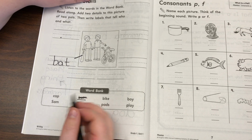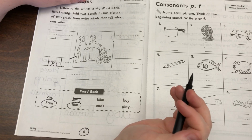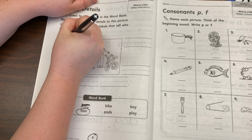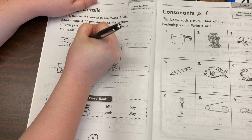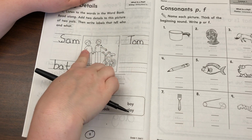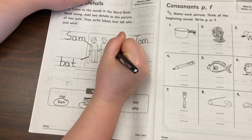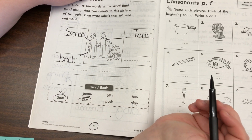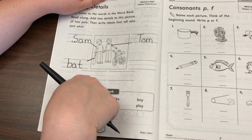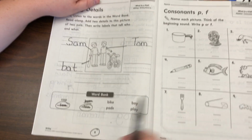So it also has 2 names, Tom and Sam. Which one do you want to be Tom and Sam? I'm going to choose for this to be Sam. So I'm going to write Sam and Tom. And I'm going to point down to them. Does that sound good? All right, so it did say, and I could have put it down here. It's okay. So I put Sam and Tom in there.